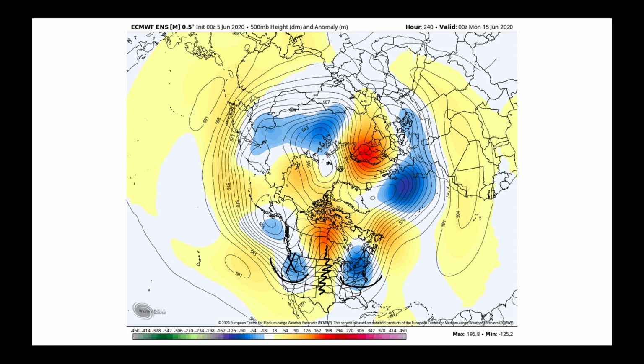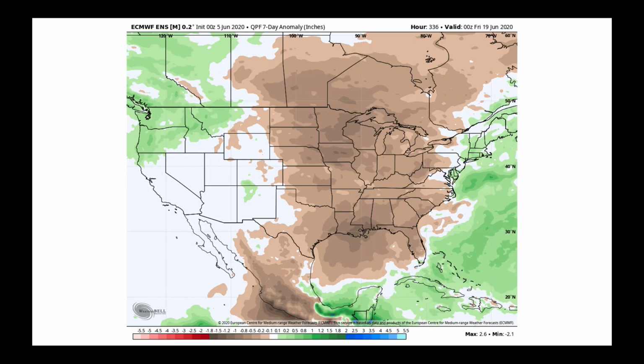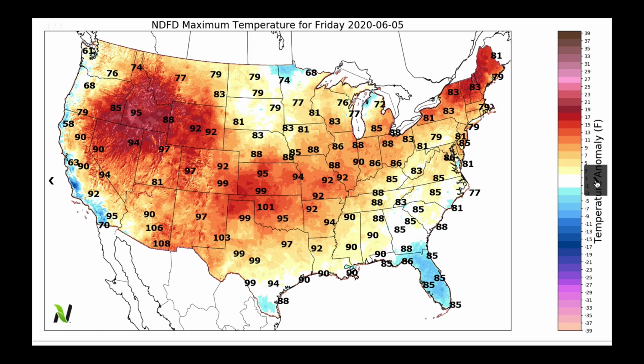Heat rebuilds in the central part of the United States, but the southeast stays cooler and drier, and we can see that here by looking at the week 2 European model. The GFS is now finally in agreement with the European on this pattern, but we do certainly see, as you can tell here, some drier conditions showing up in our southern region. To finish this up, let's talk temperatures and do a little long range, and we'll wrap it up for you.